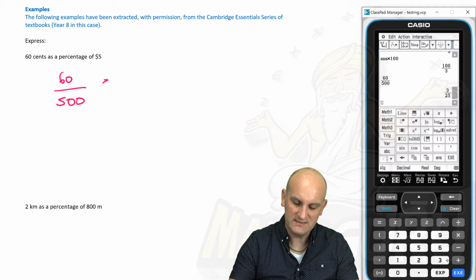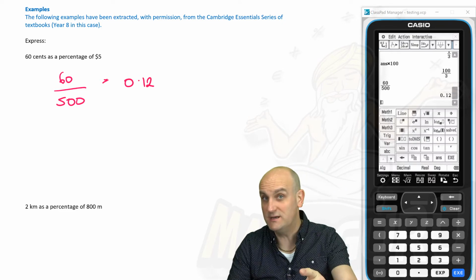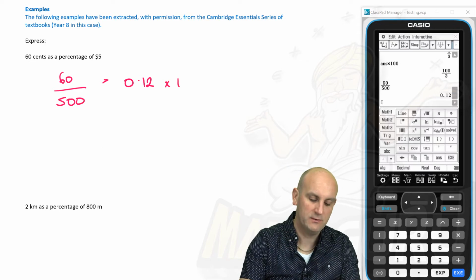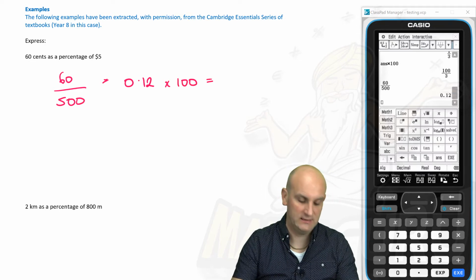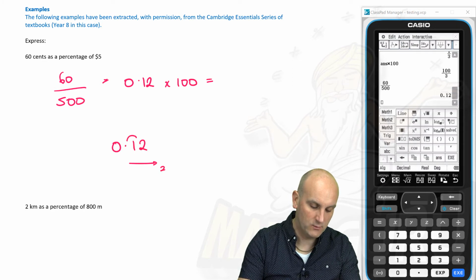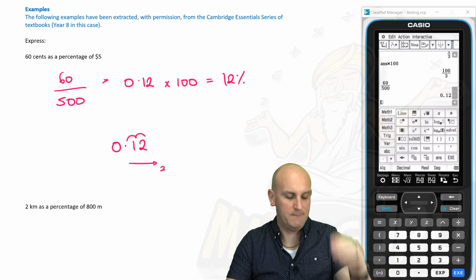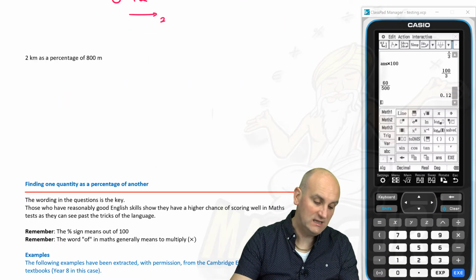I don't want that. Let's put it back into my decimal mode. Gives me 0.12. Is that my answer? No, it isn't, because I'm going to multiply that by 100. I'm going to use my bouncing decimals. 0.12, I'm going to move it 2 places that way. 1, 2. Gives me the grand value of 12%. Fabulous. Yeah? See anything different here?